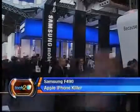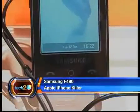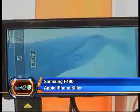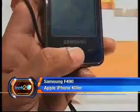Every event we've been to of late has some company or the other touting its phone as an Apple iPhone killer. This time around it was no different, with the Samsung F490 trying to take that mantle. The fact that it doesn't even come into our top 10 tells you what we think of it.